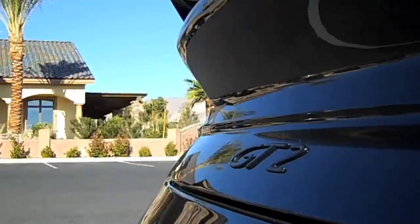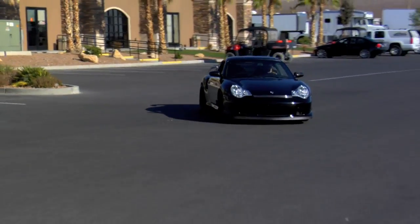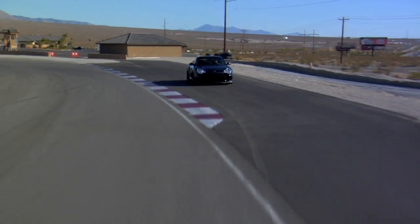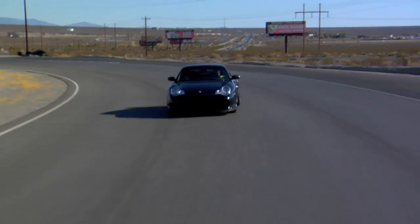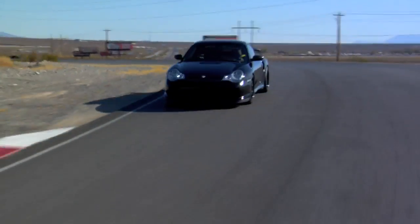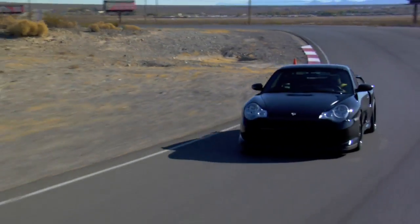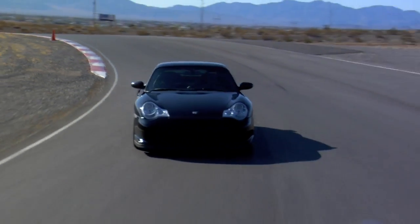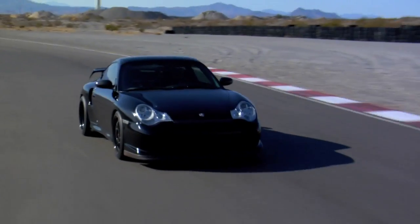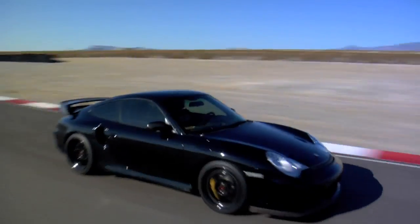I gotta tell you guys, GT2s scare me. They scare me because they have silly power, they're rear-wheel drive, and they have a rear engine. And as we head out onto the track here, Spring Mountain Motorsports Ranch, my mantra to myself is just be careful, be careful, be careful. Not your car, not your car, not your car. And then we ease on, and then we pull onto the front straight to see what it does, and we hit the gas, and whoa, doctor!